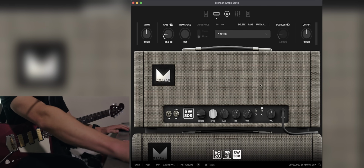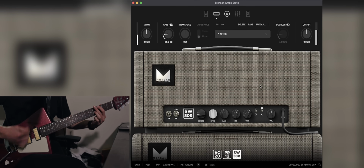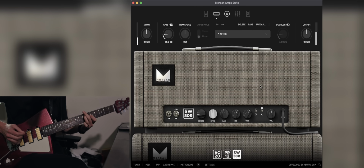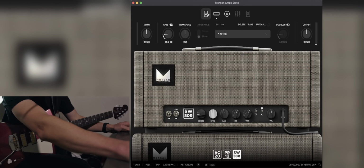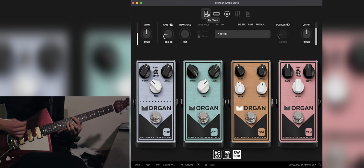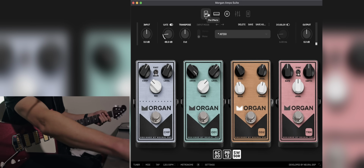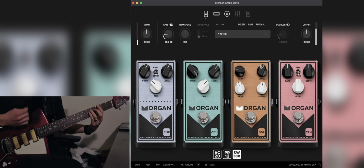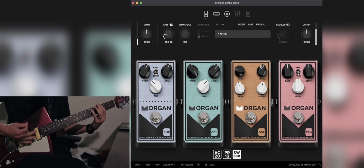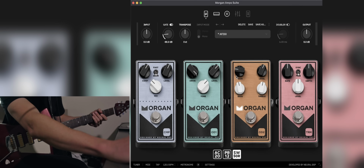Taking the amp to something still pretty clean, but you bring in that drive. Yeah, it's spitty and angry and kind of ragged. And it gets just insane.